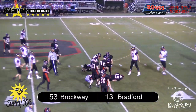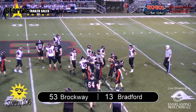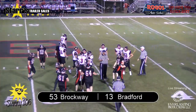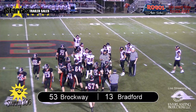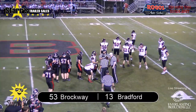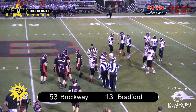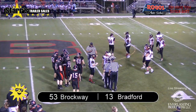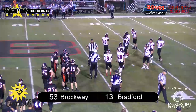That is number 15, and number 15 is Maurer, and he is a sophomore, and a nice sized kid too, 6'1", 195. And it's going to be another turnover. That's the 3rd turnover of the night for the Owls, and Brockway will have it at the 45-yard line if everything holds. But that play, I don't know what that was supposed to be. Neither. I'm assuming it's kind of like an option play, and if it was, that option play hasn't been working too well for Bradford tonight.